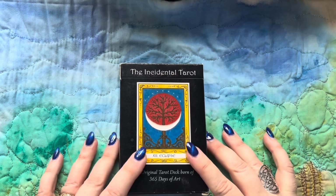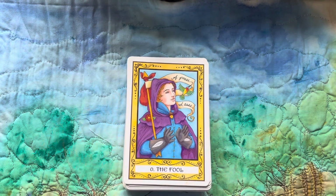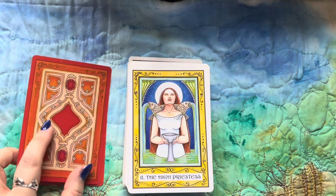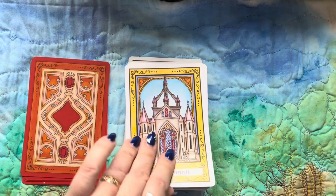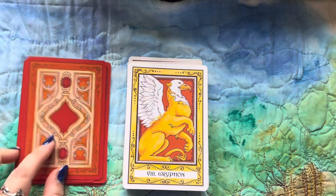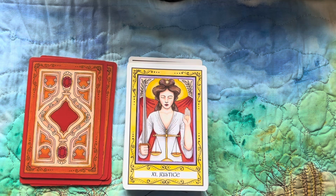Fourth, we have this deck, which is the Incidental Tarot, and this is out of print. I think the reason I don't go for this one is not because I don't like it, I do, but because it was gifted to me by somebody that doesn't speak to me anymore. So it almost taints it, and I've got to get past that, because it is a nice deck. But every time I look at it, obviously I think of that person, and then I feel bad that we don't talk anymore. But it wasn't my choice.